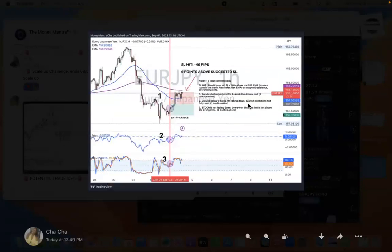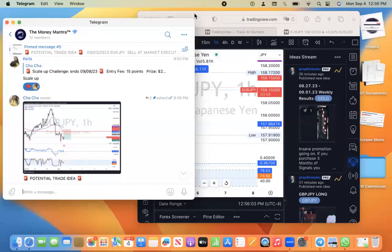So this is how the trade actually turned out. This trade hit stop loss just a few pips above where the suggested 40 pip stop loss was from the sell limit trade idea. So I'm going to be going over what happened in this trade and what you should look for when you are taking trades using this strategy.